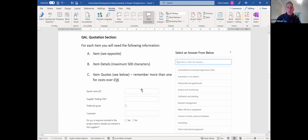In the main, a screen capture of an online quote is fine, but I would suggest that you always try to get formal quotes for anything over £5,000.